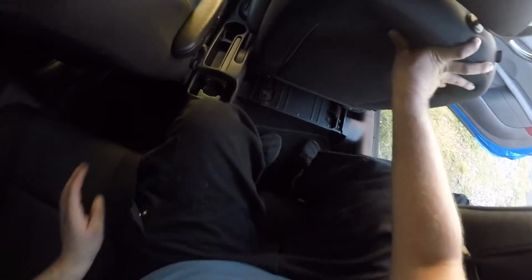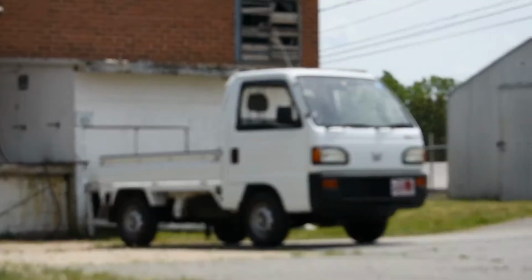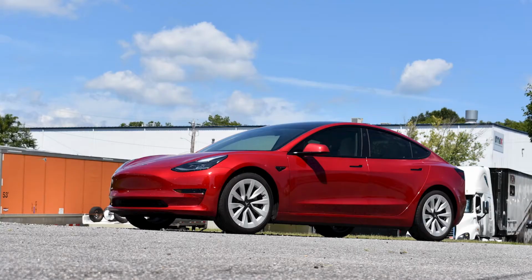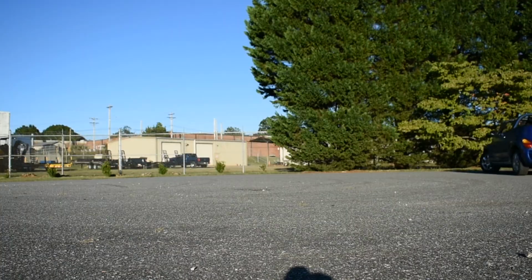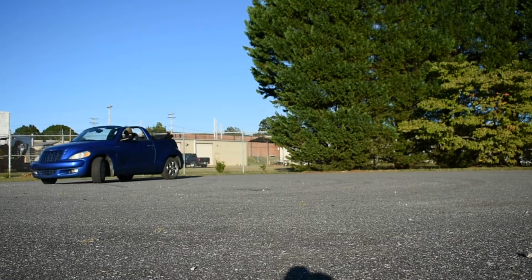Anyways, the owner of this car is a familiar face of the channel. Once again, it's my boss's, Carl Long's car. I've already filmed the shop Honda Acty and his wife Dee Dee's Tesla Model 3, but his 2005 Chrysler PT Cruiser Convertible Touring Edition is something I've been after for a while for the channel.